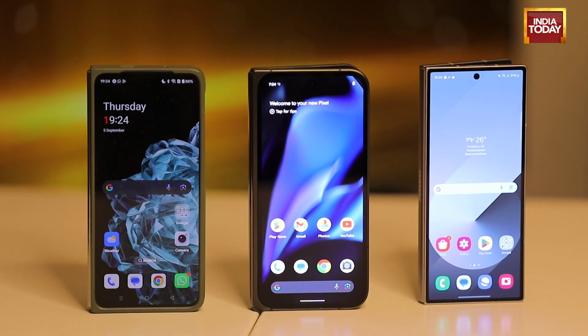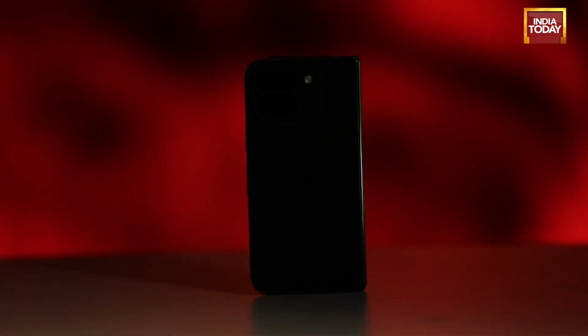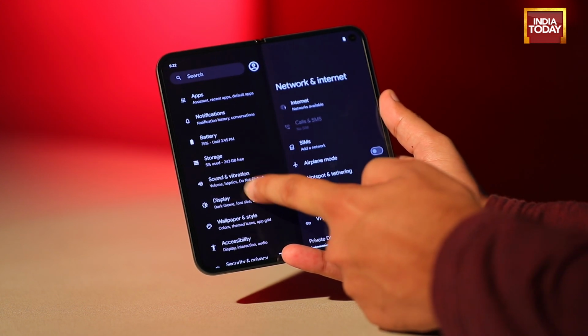That's primarily due to the form factor and the fact that you have to put so much on this tiny, slim body. It's somewhat similar with the Pixel Fold, but what's different for the Pixel Fold is that Google, over the years, with lesser sensors, with limited hardware, has managed to do so much on the software front. That's where Pixel devices have done better than most of their competition.